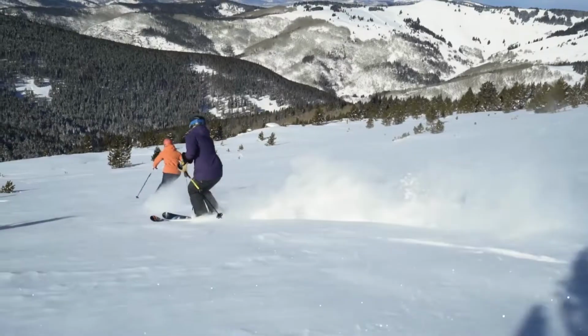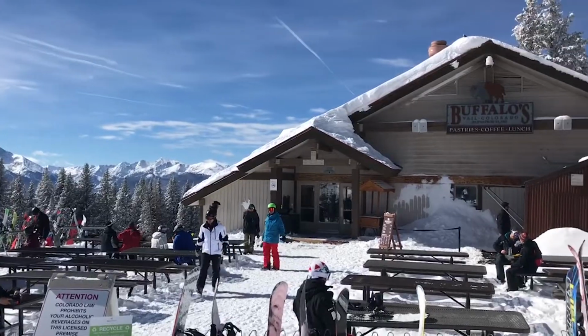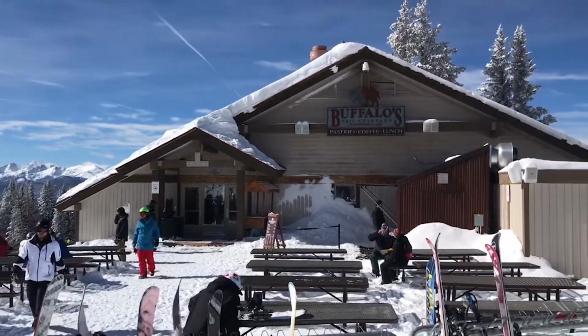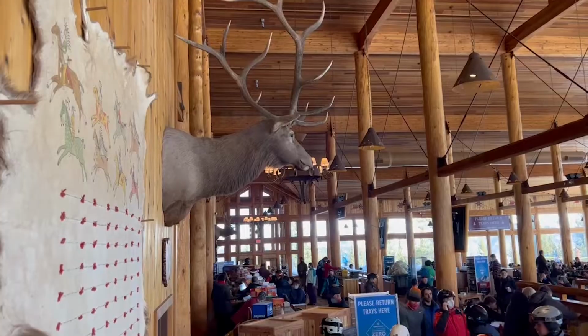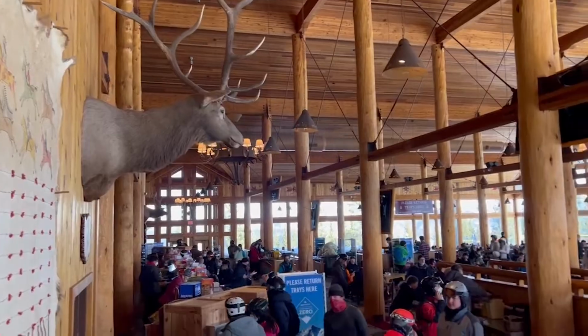While you're skiing or boarding, there are plenty of places to eat on the mountain. You can go to Two Elk, Mid-Vail, you can go to the Eagle's Nest, or there's a couple of huts at the top of the different lifts and at the top of Blue Sky Basin.